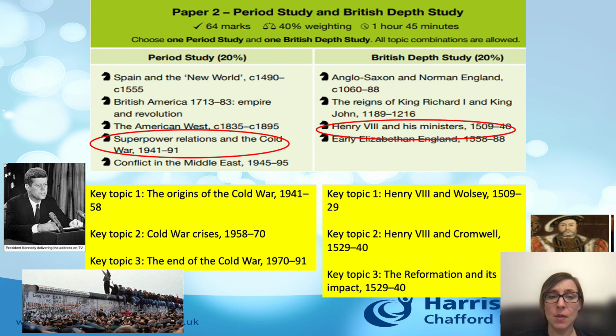And then our British depth study, we're going to be looking at King Henry VIII, who we might remember from Key Stage 3, perhaps Year 7. And we're going to be looking at his government and his ministers and how he led the country. And also the impacts he had on religion through the Reformation.